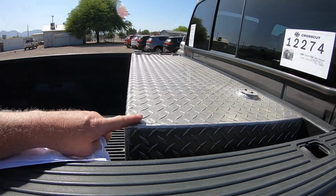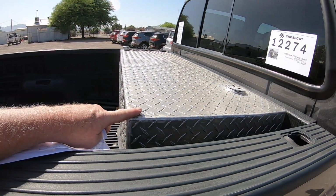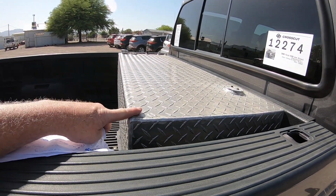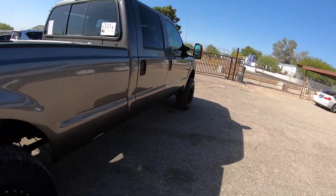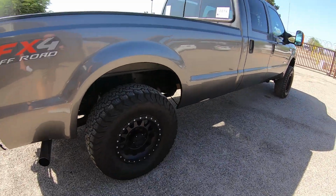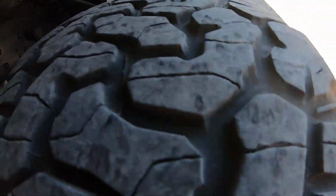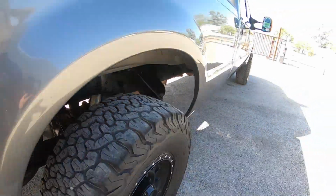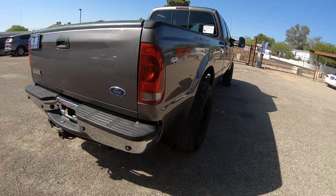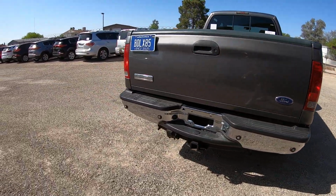This is a gravity feed backup tank. We haven't tested it, don't know if it works or not. I'll show you where the valve is for it, and you're on your own with that. Your suspension, very expensive stuff, boy. Google King suspension, you're going to have a heart attack.